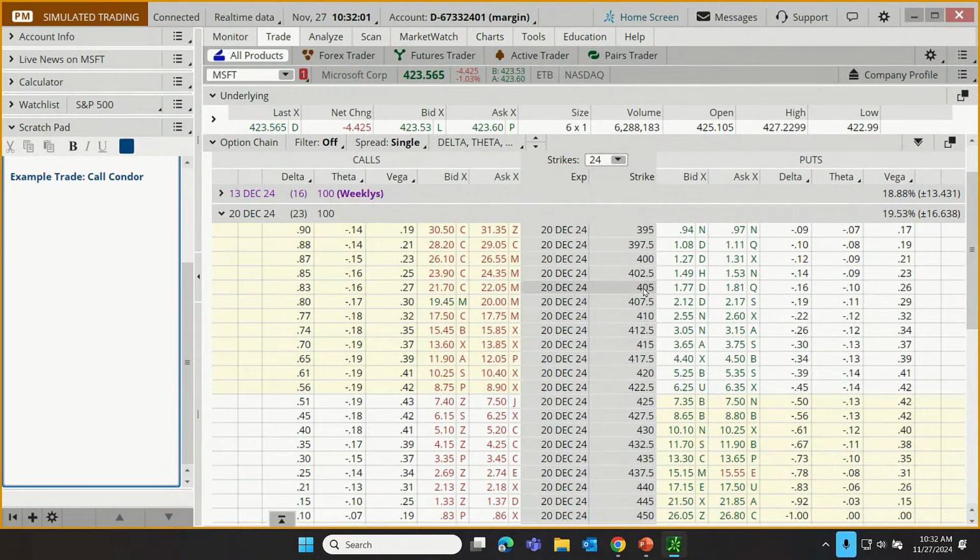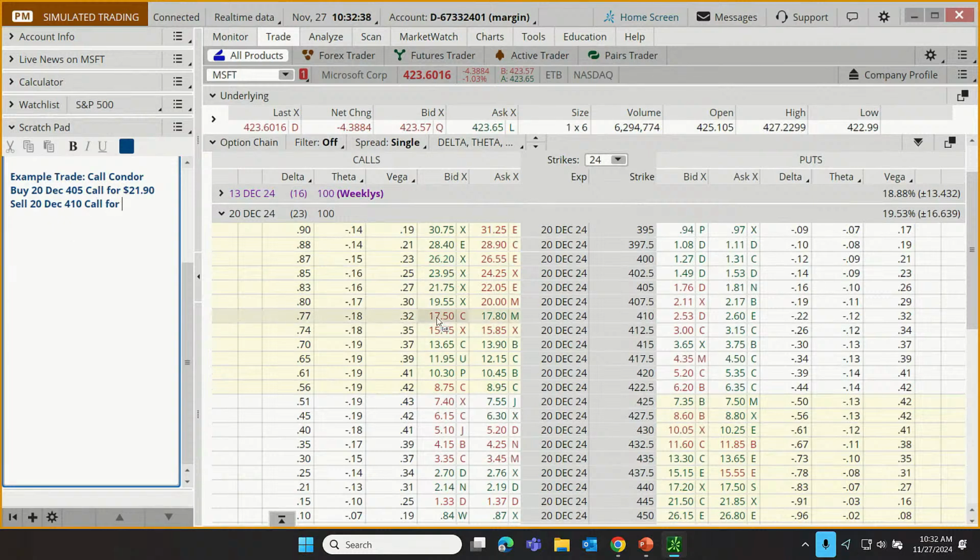So out here in December 20th strikes, our support was down there at 410. So let's maybe look at buying the 405 call and selling the 410 call. So if we buy the 20th of December 405 call, that looks like that's trading between 21.75 and 22.05. Let's split the difference and say it might cost us 21.90. Okay? And then at the same time, we're going to sell the 20th of December 410 call. What is that trading for? Between 17.50 and 17.80, we'll call it 17.65.